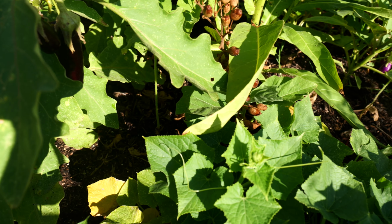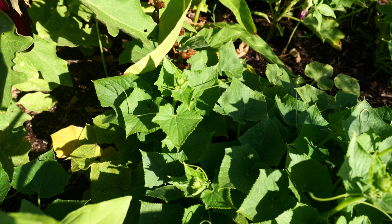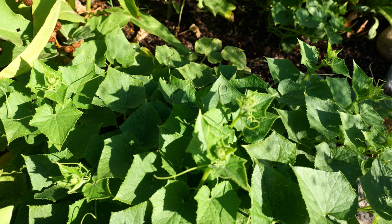They all germinated really well, and now they're beginning to spread and branch out, and I've even gotten my first cucumber off of that. So underneath my eggplants that are producing tons of fruit, I'm now getting additional fruit in the form of cucumbers as well as shading my soil.